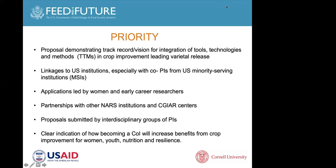So that vision on how the intervention will lead to impact is really important. Linkages with US institutions are a benefit, but not a requirement. And having co-PIs from US minority serving institutions would be a benefit. We can help you identify those at the co-creation phase.